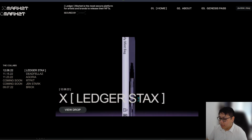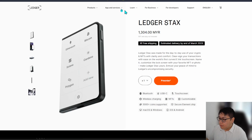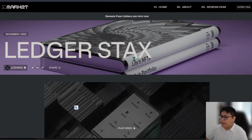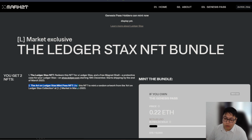As of today, they are coming out with this Ledger Stax. Instead of paying the full price for this Ledger Stax and getting nothing, I can just pay 0.22 Ethereum to mint this Ledger Stax mint pass. And on top of that, I'm getting artwork for that 0.11 price. I can just put it that way.